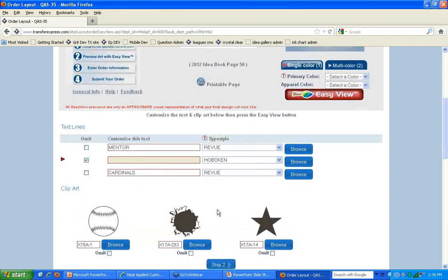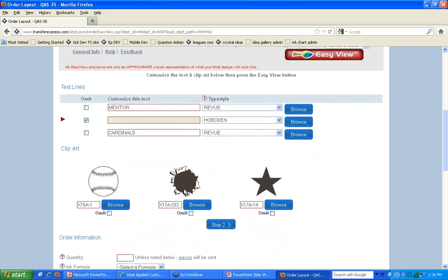You scroll down just a little bit. Here are the pieces of clip art. It would be very simple to scroll through these and change these if you wanted to. The browse button would pop you out to the clip art section of the website where you could choose a different piece of clip art. Or if you already know what clip art you want, it's very simple just to type that clip art number in right here in place of which particular clip art we're referencing.